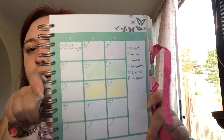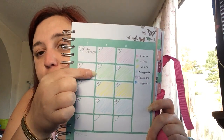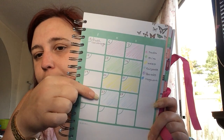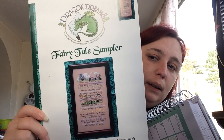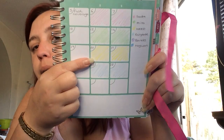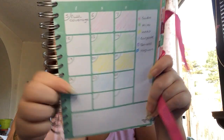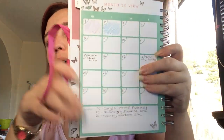I'll show you. I have written down other bits and pieces, but I've just colour coded Soda Stitch, Mirabilia, Heaven and Earth, and then the 4th weekend is the Fairy Tale Sampler. Which again is that one. And then I put other bits in for Stitchmania and full coverage.